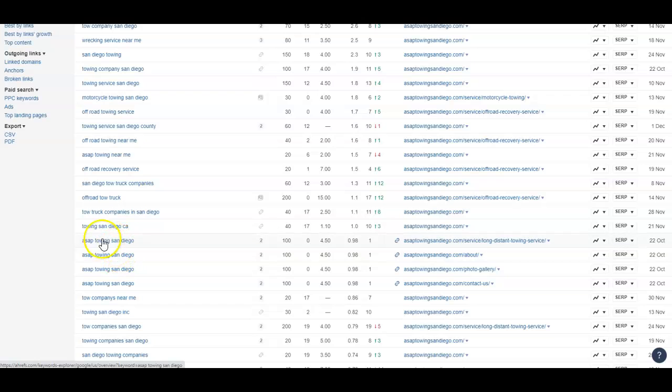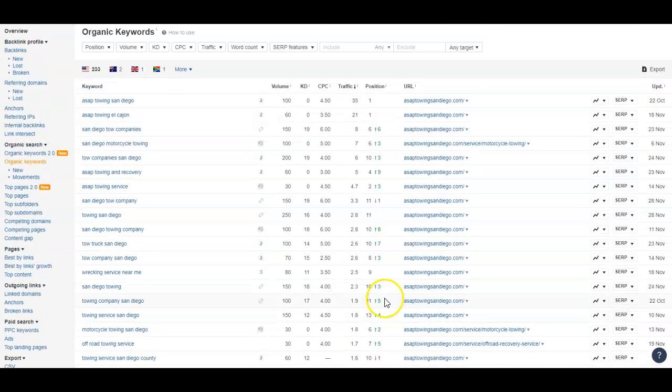You might even want to look at 24-hour towing San Diego, or San Diego towing. Those are key, and there are buyer intent words, and that's what you want to rank your page based off of. So we need to revamp your keywords and optimize them correctly with the content that you have on your website, and that would change things for you.